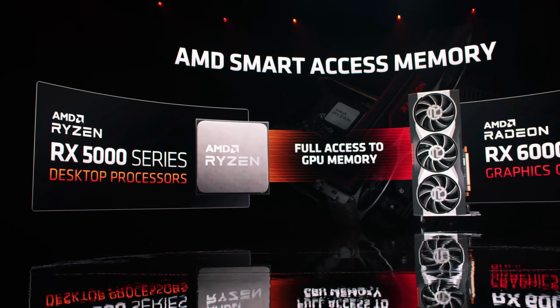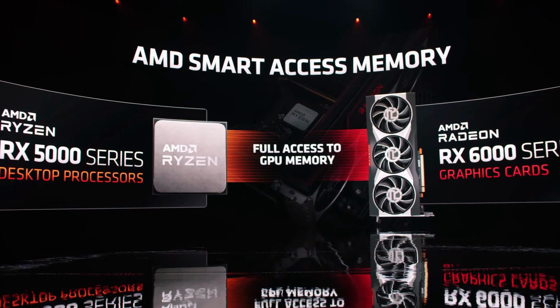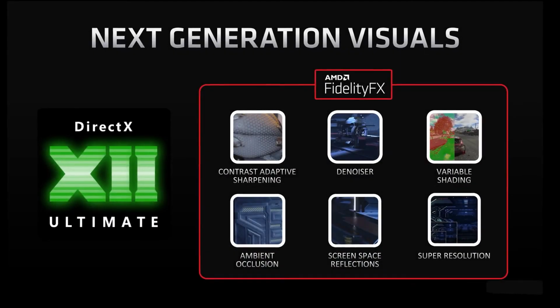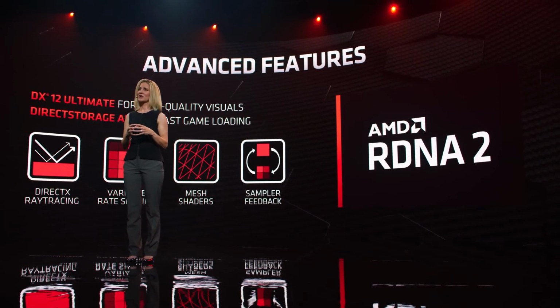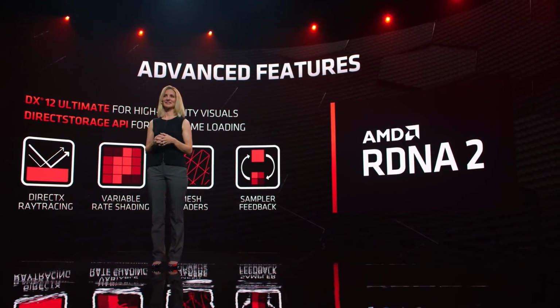AMD's Smart Memory Access is a way for 5000 series CPUs to directly access the memory of the RX 6000 series cards. This could lead to a 14% improvement in games if this feature is actually used by developers, which remains to be seen. The new GPUs will take full advantage of DirectX 12 Ultimate as well, with features like direct ray tracing, which enables ray tracing on any game that has supported the feature thus far, also variable rate shading, mesh shaders, and direct storage support.